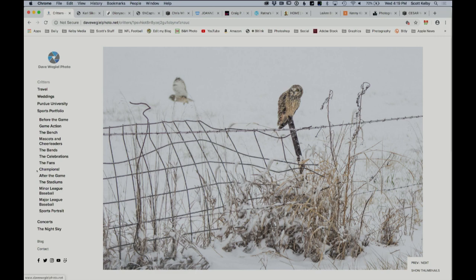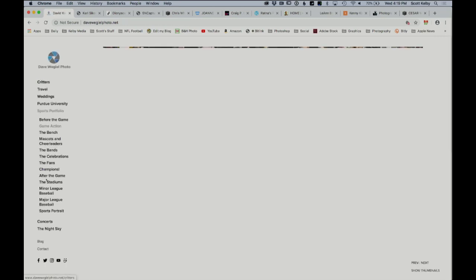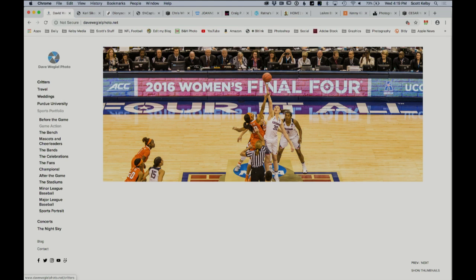I kind of thought he was best at sports at first until I started seeing some of the other stuff. No, he's really good. Yeah, but it landed you at sports, and then it also has the thing all expanded. It's almost like if sports was just one thing and there wasn't all that stuff on the left. Right. Yeah, I think you need to make some decisions, Dave. You've got a really good site, so we like the site. Site's good. You're a great photographer. Yeah. Great photographer. Just a little overwhelming. A little overwhelming. There's so much here that I don't even want to look through it all.